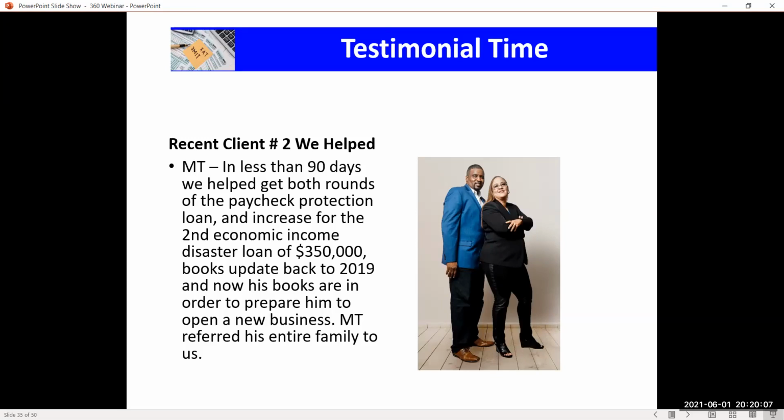All right. And MT has referred his entire family to what we have put together, because he says, this is like everything in a box that I need. And you guys are super hands-on. And those deposits coming that we are getting for him definitely help.